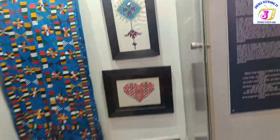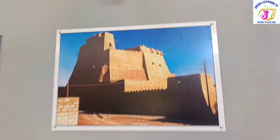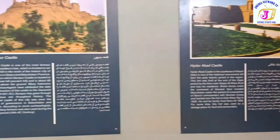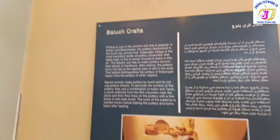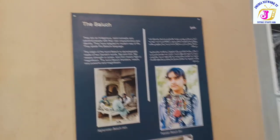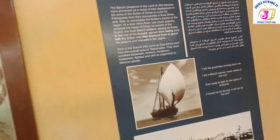These are the kind of clothes they make. These are the Baluch kambatans. There's a view of the Fort Jesus. Baluch crafts. These are the kinds of things that the Baluch family make.